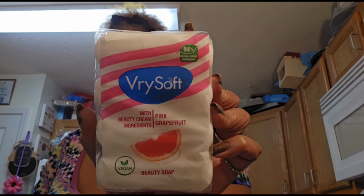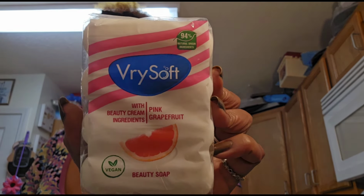But the first item I'm going to show you is this soap that I found. This is very soft. It is pink grapefruit beauty soap. It's vegan. It says it's with beauty cream ingredients. It says it's 94% natural. And I'm just like, what is this? I've never seen this. I hope you guys can see this.